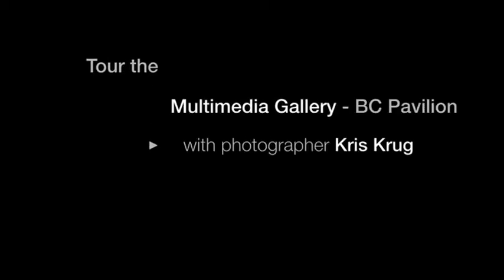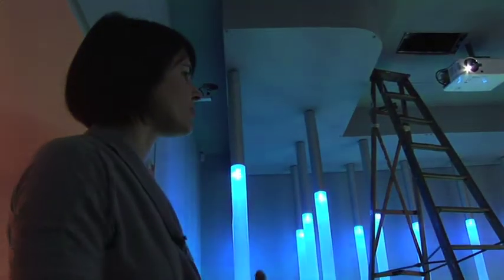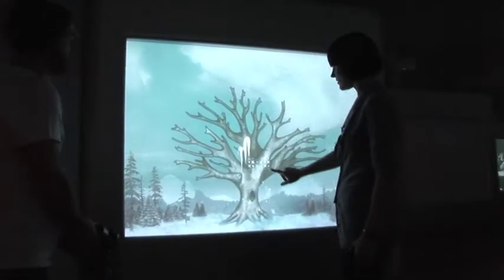Come through the other two rooms, and then you come into this room, which is your last room at the BC Pavilion. So what we've done here is just created a showcase. This is all made in BC, all local companies that have created all this work. So the first one that we have was made by Switch Interactive. And so this is what they're calling the digital tree.